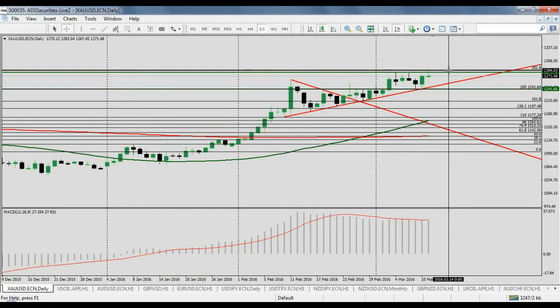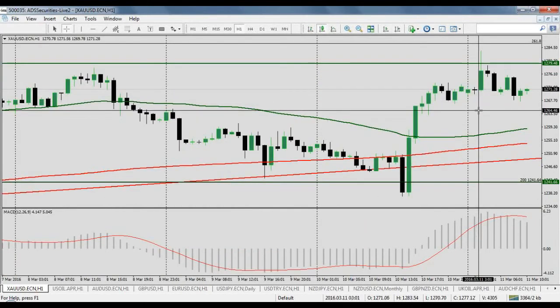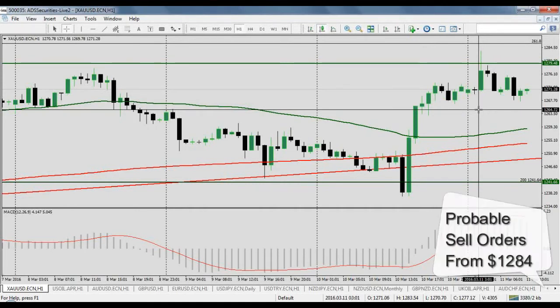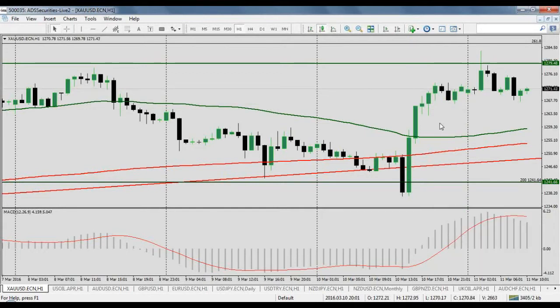We can expect at least so, given the fact that the 1284 level falls onto the 261.8% Fibonacci retracement zone. And currently as well, if we see a break below the 1264 level, we should be aiming for short orders as well. So we have basically two aims for short and only one aim for long on gold, because we have reached a significant resistance level, at least for the time being.